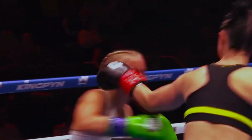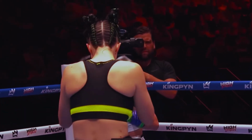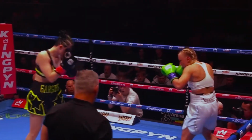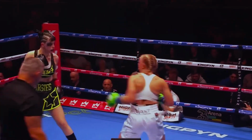But again, you have to bait her into that fight, because if you're Emily at range, it's going to be rights and lefts right on your nose. But if you can bait her into a war, and bring that right over the top, yeah.